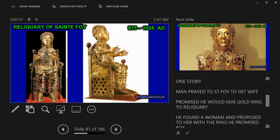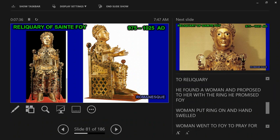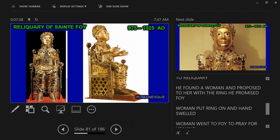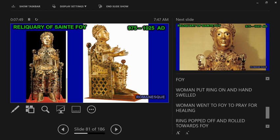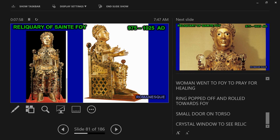So one story goes that a man prayed to Saint Foy to get a wife and promised that he would give a gold ring to the reliquary. He found a woman and proposed to her, and she said yes. And he gave her the ring that he had promised Saint Foy. The woman put the ring on her hand, and her hand swelled up. The woman went to Foy to pray for healing, and the ring popped off and rolled towards Foy.